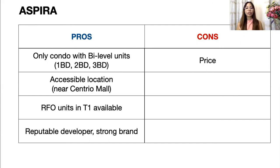And of course, like the other condominiums, it's very accessible, you're near Centrio Mall. And they also have available RFO units in Tower 1. RFO means ready for occupancy. So if you can fully pay the equity, then you will be able to use your unit also. And another pro is that Ayala is a reputable developer. They have a very strong brand. So the resale value of Aspira or Ayala projects is also quite high. So one con though of Aspira is the price because they're a bit on the high side compared to the other condominiums because you're also paying for the brand.